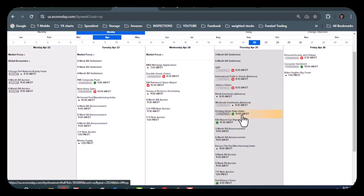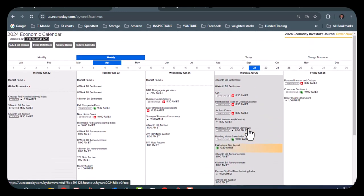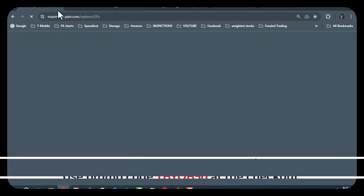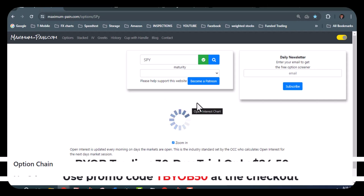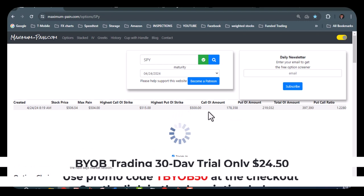All right, pending home sales at 10, and just like every Thursday at 10:30, we're going to get a natural gas report. No Fed speakers there. And then Friday, personal incomes and outlays at 8:30. Consumer sentiment at 10. And then a rig count. All right, so there we go. There's our economic calendar for this morning.